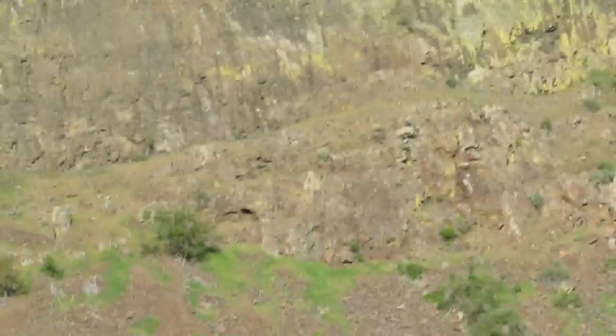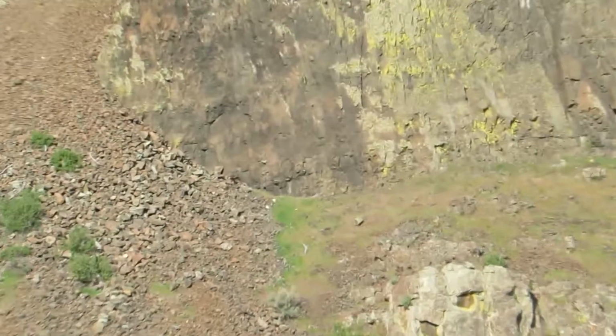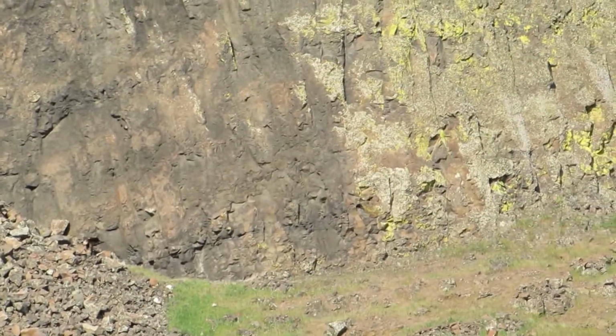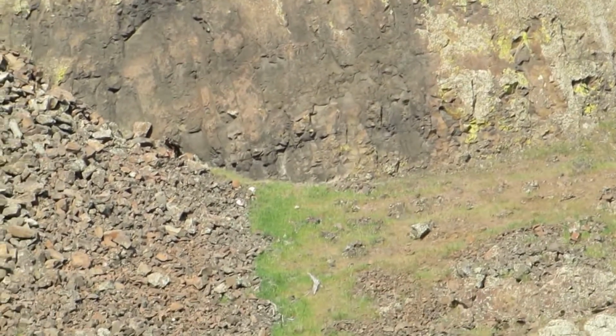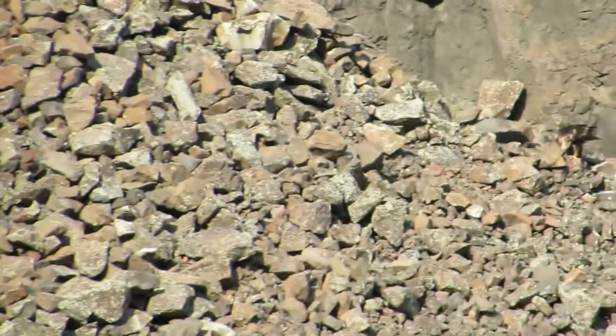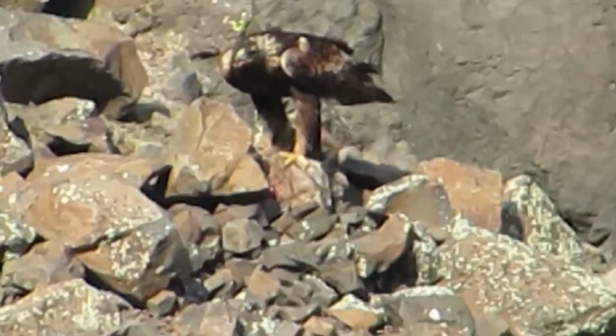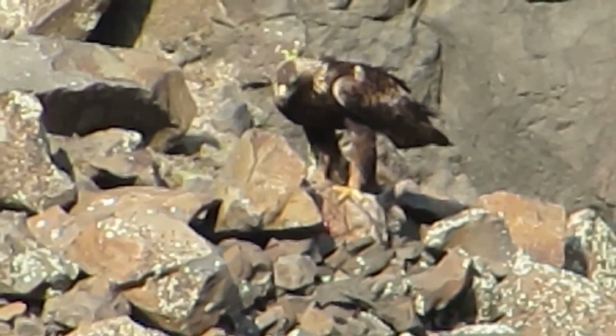He's down here in this area. With his, there he is. He's got his kill there, see? Let's see what it is. Good sized carcass he's got.